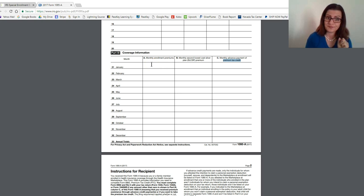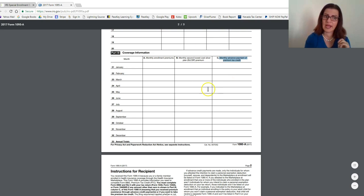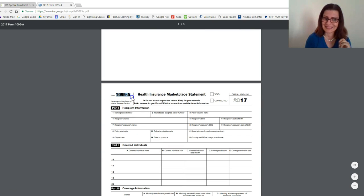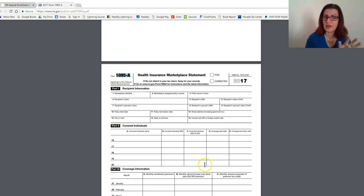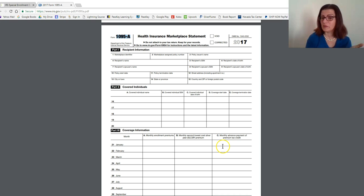In this case, it'll tell you what your monthly enrollment premiums are. The silver plan premium goes here, whatever the lowest cost insurance would be. And then the monthly advance payment of the premium tax credit. If they do qualify for a subsidy, the amount would be there. And this form is used to reconcile, on the taxpayer's return, whether or not they still qualify for the premium tax credit against the income that they thought they were going to have for the year.